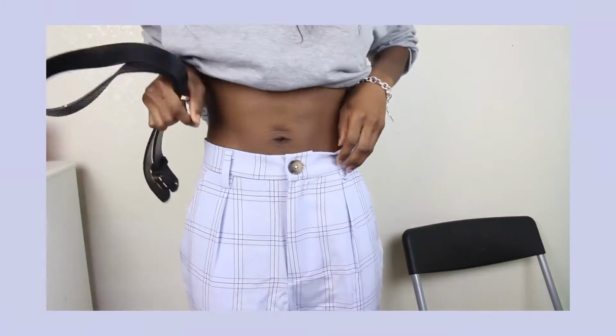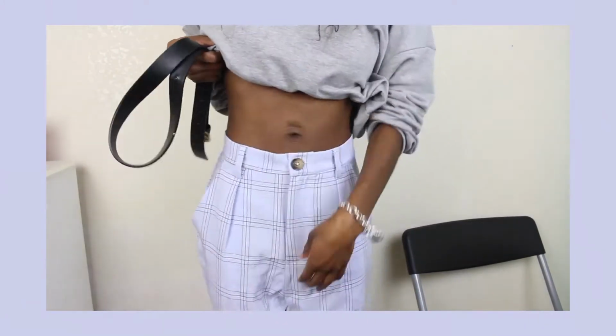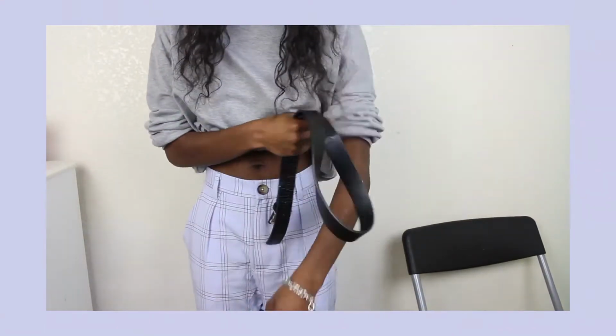It fits technically, like on my waist. It doesn't drown me or anything, but there's a lot of crotch area space. Don't know what that's about with these pants. I still really like these pants.